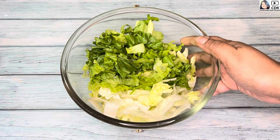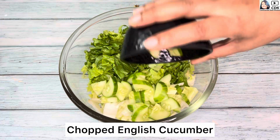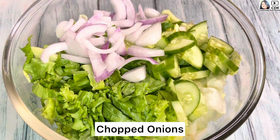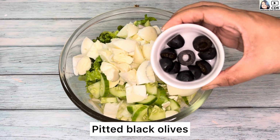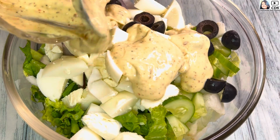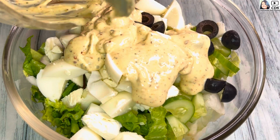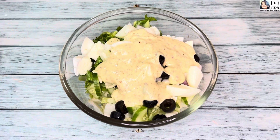And now time to assemble the salad. Here goes some chopped English cucumber along with the lettuce, some chopped onions, then goes the chopped boiled eggs along with some pitted sliced black olives. Now let's pour the prepared creamy salad dressing over the veggies and the eggs. And because of this amazing salad dressing, the egg salad turns out so very delicious and satisfying.